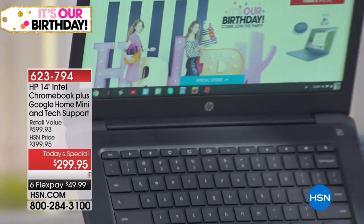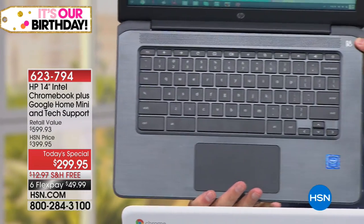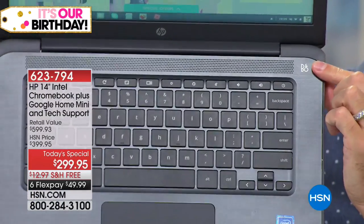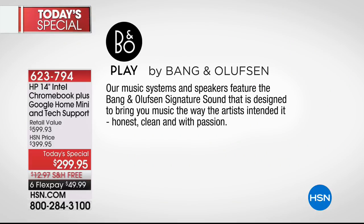You know what I haven't mentioned, and I'm gonna hop out of order here for a second, Allison. Allison's our producer, to let y'all know. This has Bang & Olufsen speakers. The nicest, literally the most expensive HP computers that we sell have Bang & Olufsen. That is their number one sound designer. Bang & Olufsen music systems feature Bang & Olufsen signature sound. It's designed to bring you music the way the artist intended. And in fact, when HP puts Bang & Olufsen into one of their computers, they send the computer model across the ocean to Europe to the Bang & Olufsen labs because they tune them there, because they have some of the best sound attenuation equipment in the world.